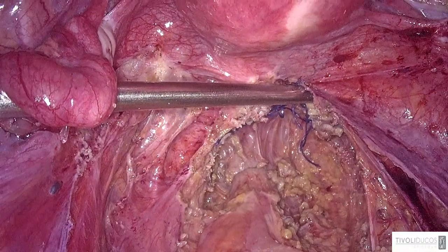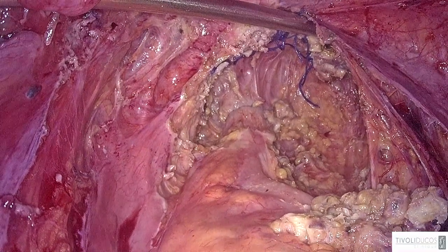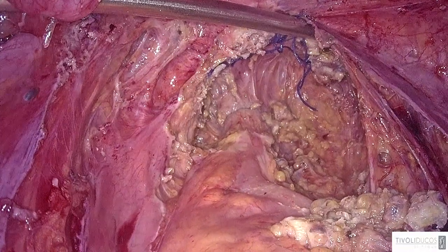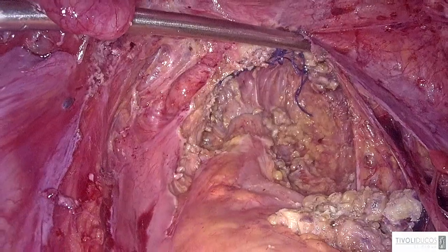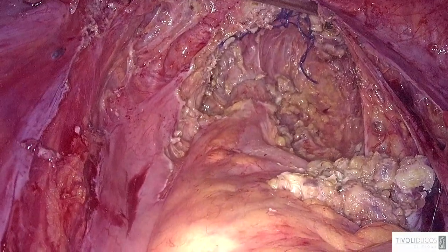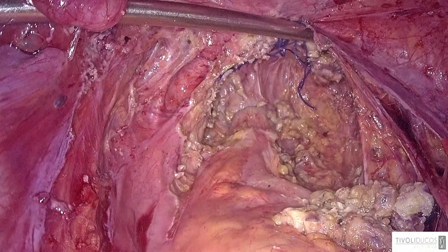Fais-moi une photo. A photo, please. Okay, photo. And stop recording. No, stop recording.